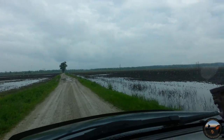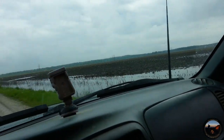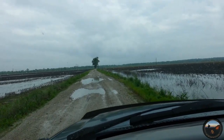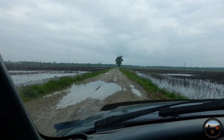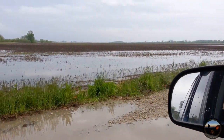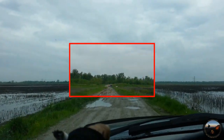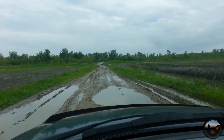There is still a lot of water in these fields. That is not good. Oop, we need to watch these puddles here, because I know one of them is really deep. There we go. Alright, we're good. This could get interesting quick. Let's go to the high side on this one.